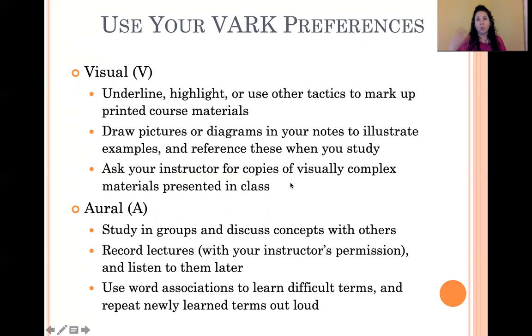Our auditory or oral learners, right? You like to study in groups and discuss concepts because hearing the information out loud makes sense to you. You like to record lectures. Again, I have other students in my other classes that will listen to these videos without watching the video. So in other words, if they're commuting, they will just play the video, but they can't look at the video, but they can hear me talking. And hearing me talking, especially when I talk about the exam, helps them to remember the information, right? So recording lectures, right?